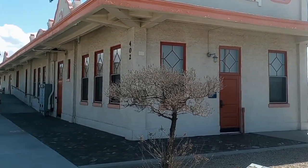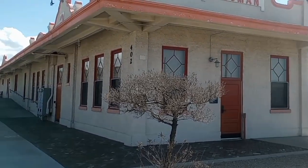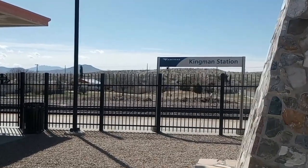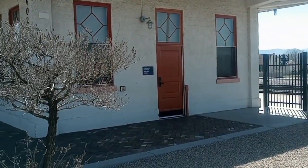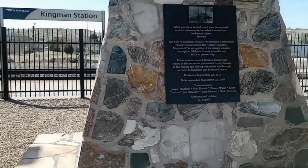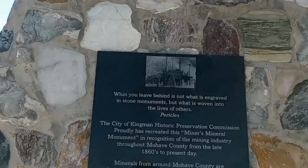All right, so I've crossed the street over here. I've been standing at front of the old Railroad Museum and Trade Station here. So you've got the Amtrak Kingman Station here, and then I guess inside this door here is your waiting room for waiting for the Amtrak train. But I just saw this from across the street. I thought I'd take a look at it.